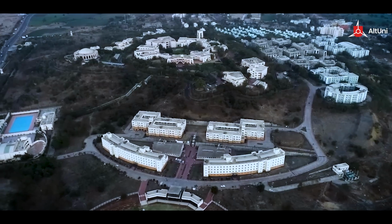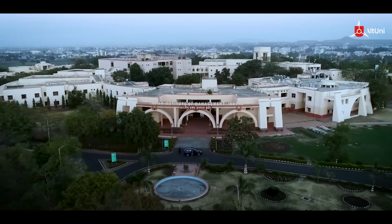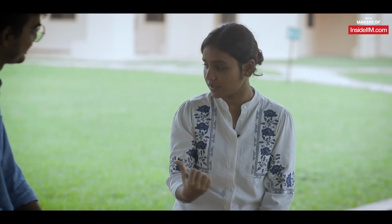Alright, Tanya, we are sitting right now at this circular academic block, which looks like a very unique kind of academic block. Is there a history behind it? Why is it of this shape? Are you aware of it? And is this the place that you come to often? I think it's circular because it's on the top of the hill. So it's nicer to look at, and it's also easier to access thanks to the paths we have here.